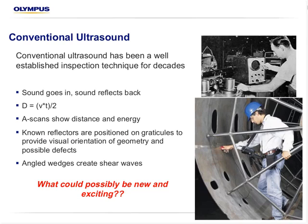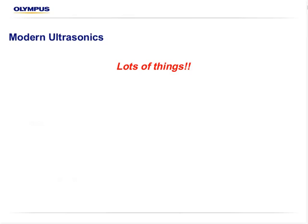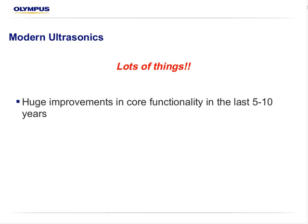So what could possibly be new and exciting about conventional ultrasound? Well, it turns out lots of things. There's actually a lot that we can be excited about, even in the conventional world, without having to move into some of the newer disciplines that are a little bit more of a hot topic, like phased array. And really, there have been huge improvements in even the core functionality. And when I say core functionality, I'm referring to pulsar technology and receiver technology. So we don't even have to go too far into digital processing of algorithms, special sizing techniques, or other high-level or sophisticated features to see improvements in conventional ultrasound, even in the last 5 to 10 years.